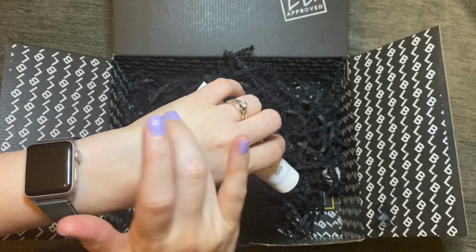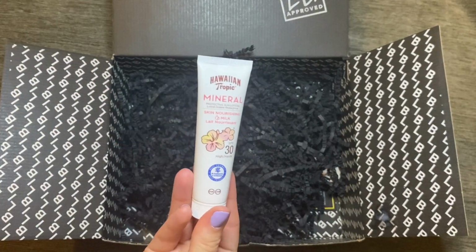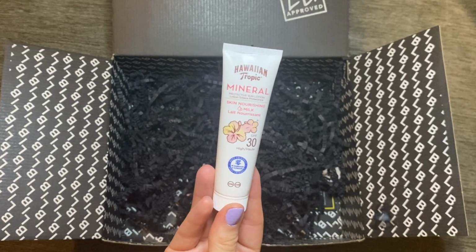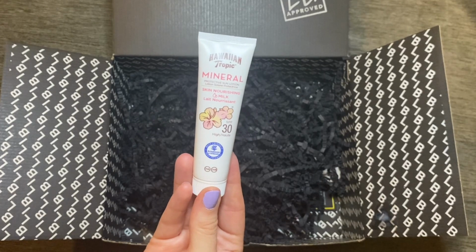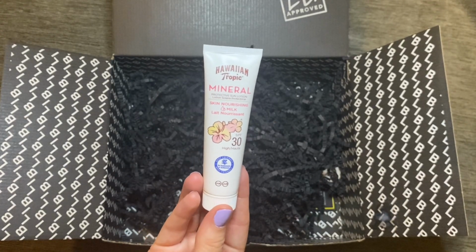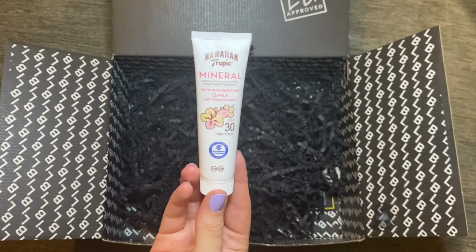Just actually rub this onto the back of my hand as well, just to see what it smells like, to see if it smells like normal sun cream. But it does have a slightly coconutty, perfumey type scent to it. Nothing to overpower though, so it's quite nice, and I suppose it's a little different from the normal smell of sun cream.